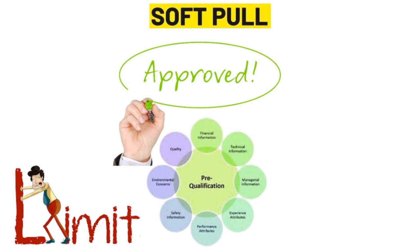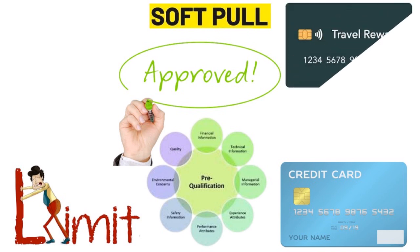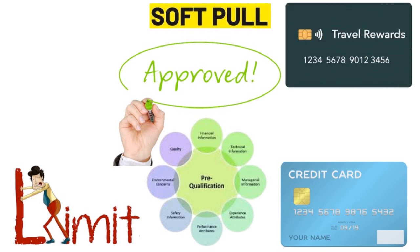So basically, let's say you are looking for a credit card. You are on the hunt for a credit card right now, right? You know already the kind of credit cards you want. Do you want cash back? Do you want balance transfers? Do you want travel rewards? Do you want miles? Do you want points? Do you want whatever you want?